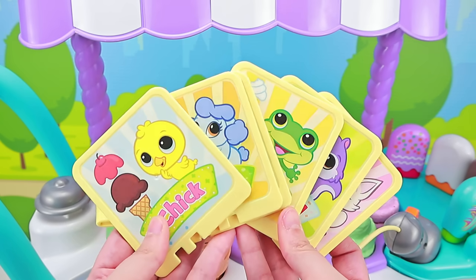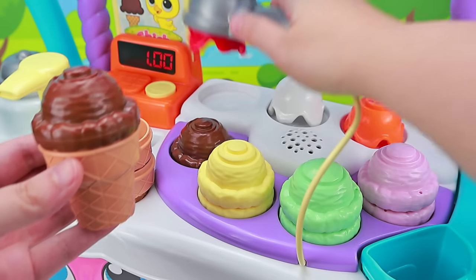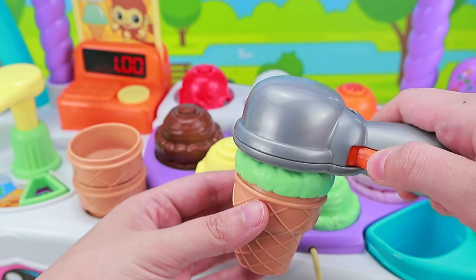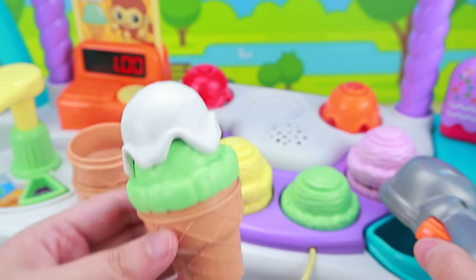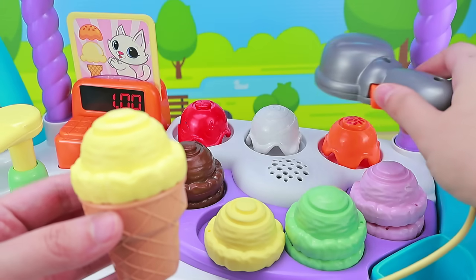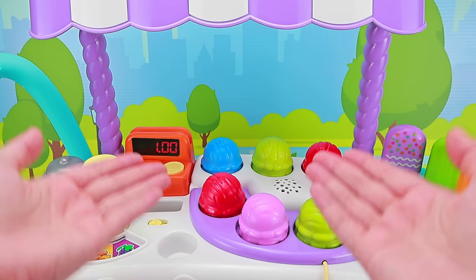Let's help our friends get their ice cream. This is for our friend Chick. Coke, chocolate, cherry. This is for our friend Monkey. Now scoop it. Coke, mint, cream. This is for our friend Kitty. Coke, vanilla, sprinkle. Great job, kiddos. Now that we're ice cream experts, let's start selling.